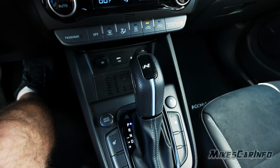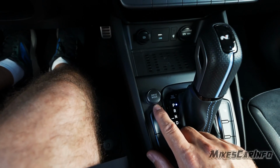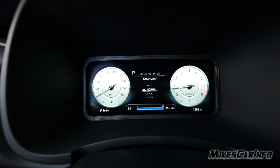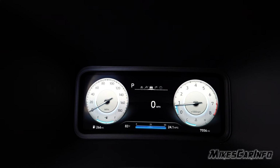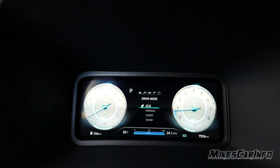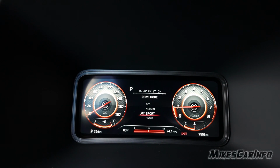So the shifter has the traction control off button here, and then the drive modes here. You can actually turn this knob, and when you turn it, it'll change the view here. When I turn this knob, the exhaust note changes, the screen changes. You have snow, eco, normal, and sport. And then the N button, you can change different sports.